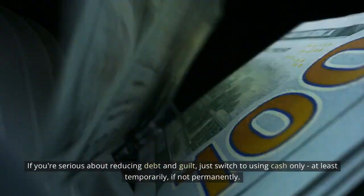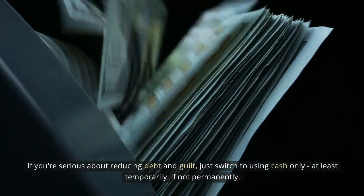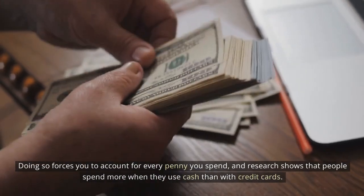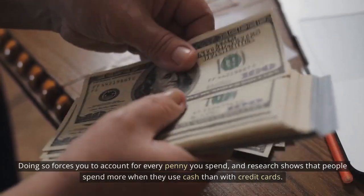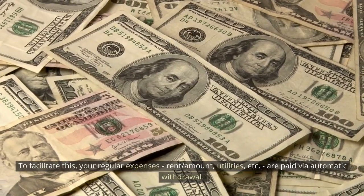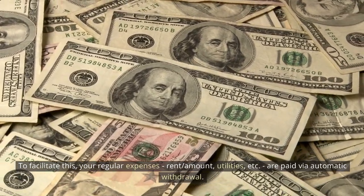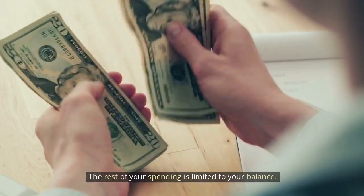2. Switch to cash only. If you're serious about reducing debt and guilt, just switch to using cash only, at least temporarily, if not permanently. Doing so forces you to account for every penny you spend, and research shows that people spend less when they use cash than with credit cards. Spending cash means you can't live beyond your income. To facilitate this, irregular expenses, rent, utilities, etc., are paid via automatic withdrawal. The rest of your spending is limited to your balance.